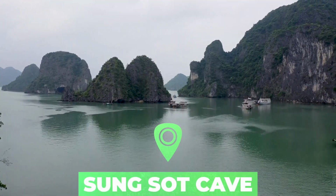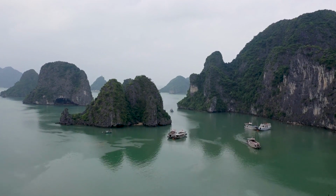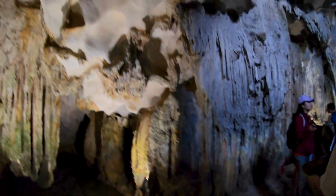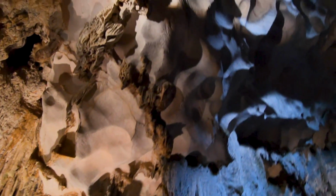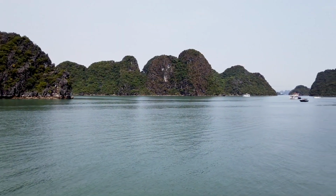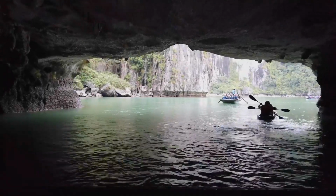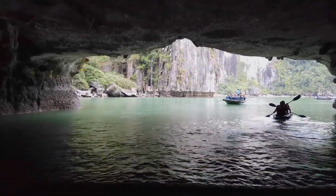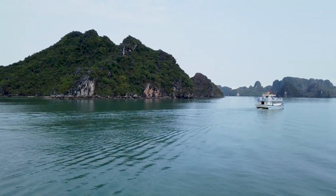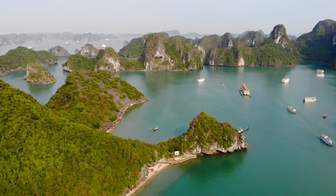At first in the list, number 1, Sung Sot Cave, one of the most popular and indeed famous attractions in Halong Bay, and rightfully so. Sung Sot Cave is a delight to visit due to all the majestic rock formations inside. Discovered all the way back in 1901 by the French, the cave is located on Bo Han Island, and visitors have to clamber up a long flight of stairs before reaching the mouth of the cave. Here, you can either wait a moment to take in the marvelous views of Halong Bay or head into its cavernous interior.